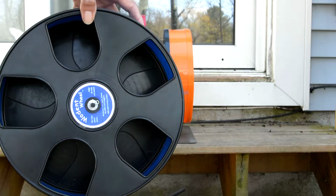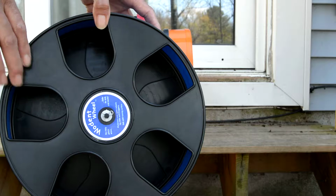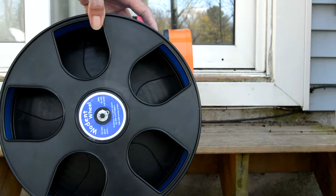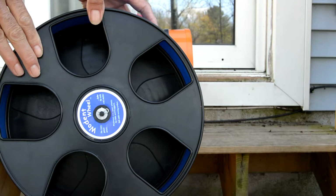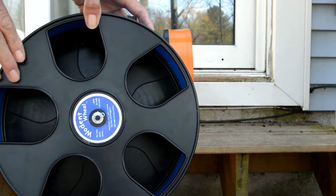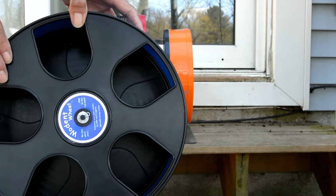But these are fine for hedgehogs. Hedgehog owners want a solid track, so this is great for a hedgehog. They're fine for hamsters. They are okay for female rats. It's a little small, but it's okay. Definitely not for a male rat. Too small for a male rat, but it's tolerable for a female rat.